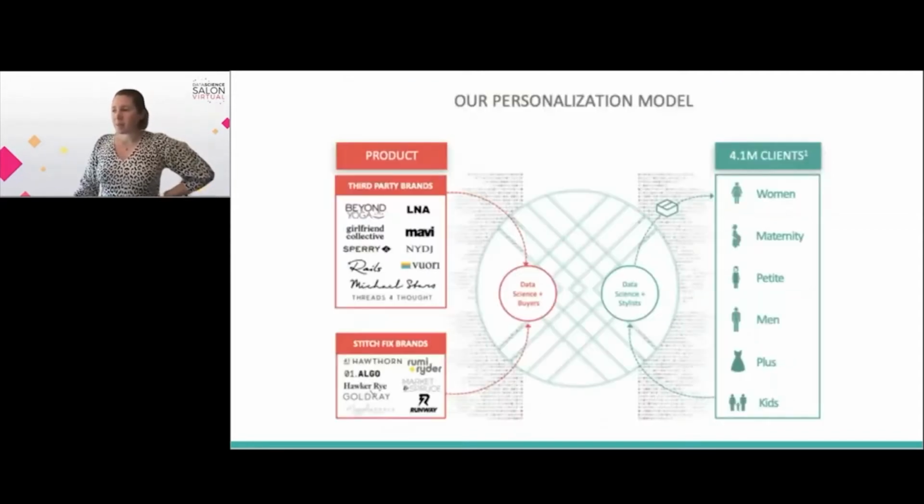Tapping into that supply chain just a little bit, we largely bring in items from 2 broad categories: market brands or third-party brands. These are items that you can get from multiple retailers, and also Stitch Fix exclusive brands, brands that work just with Stitch Fix.